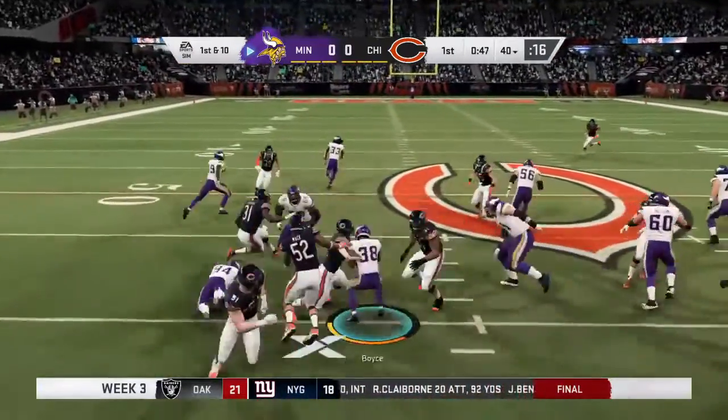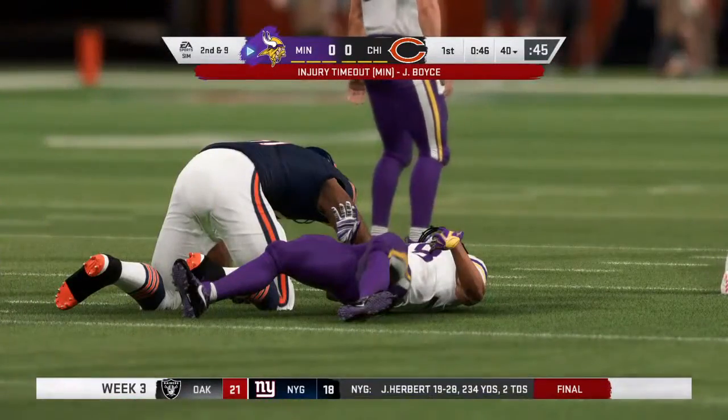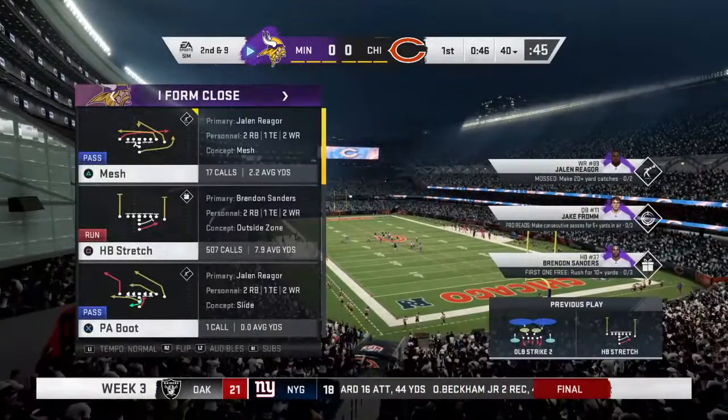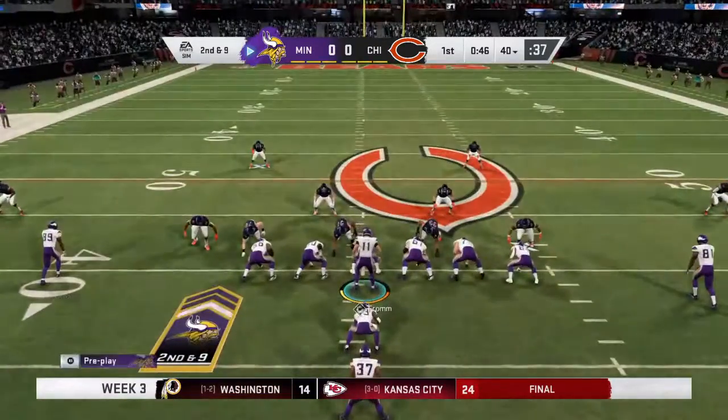Running game working. They'll stick with it on first down. Nowhere to go that time. He maybe got a yard up to the 40. Now whistles and a timeout. Looks like we've got a Viking slow to get up. While the trainers take a look, we'll step aside.